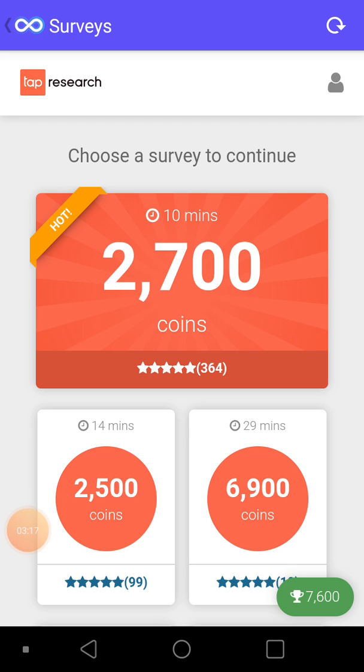So with this particular app, you get 100 points if you disqualify from it. If you get the actual points and you complete the survey, you get the actual amount here. You see there it says 2,700 coins. So if you complete the survey, you get 2,700 coins, and that's a lot.